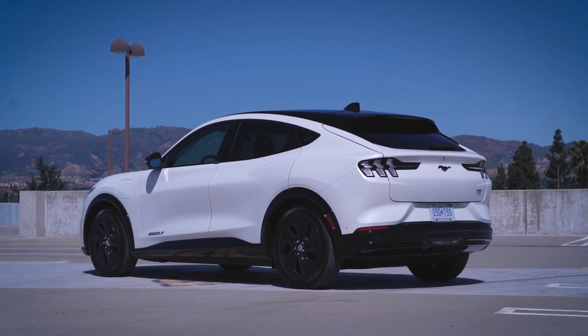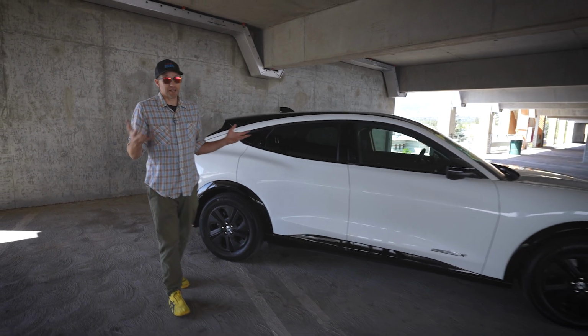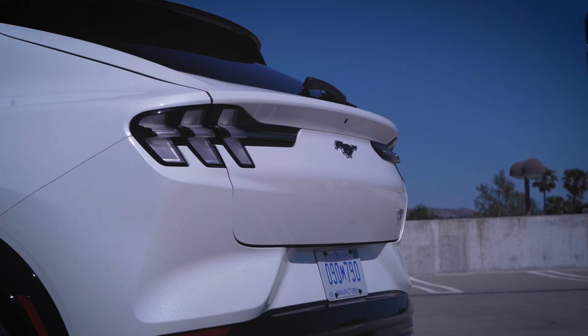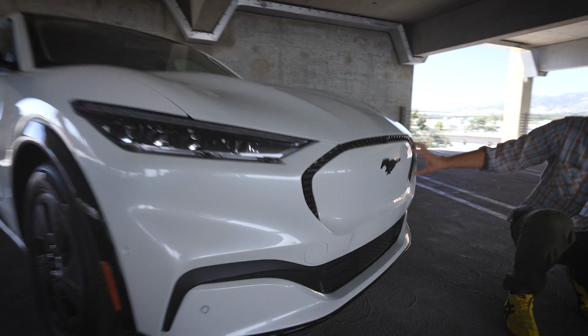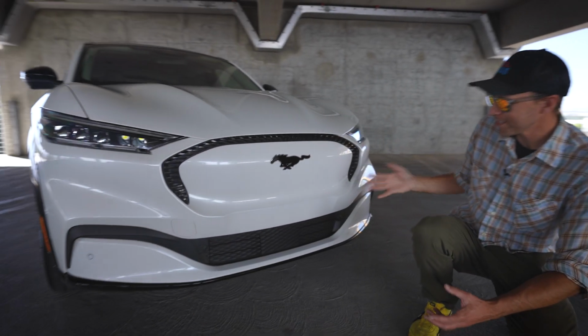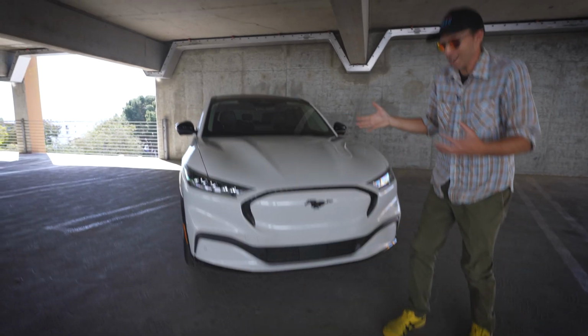So yes, this is actually kind of a divisive design. Some Mustang purists hate it. Some people set in their ways hate it. It's not my favorite car design ever, but you know what? I think they did a pretty good job of Mustangifying a crossover. The front end, I think, definitely looks a lot better than the Tesla Model Y. It kind of looks like a Mustang with a little mustache, but I think this is really unique. It's pretty aggressive. Some people said it kind of looks like a Ford Fusion, but I don't really see it.